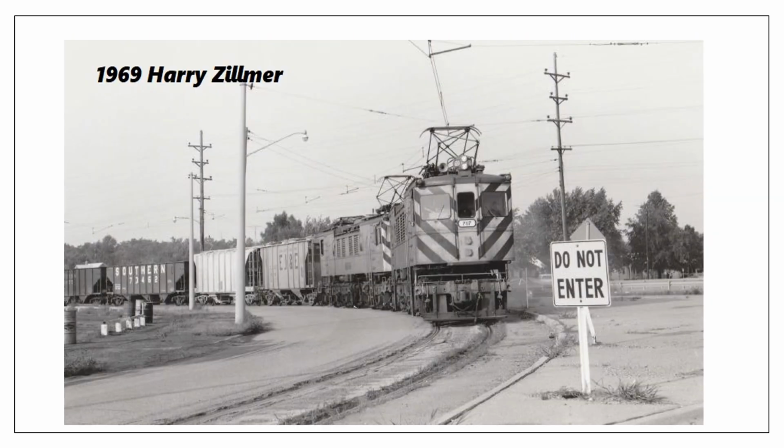Here's a great shot of that old alignment, 1969, Harry Zimmer. This was a box cab electric powered freight. One of the things that most non-rail fans don't realize is the fact of the South Shore having as much freight business as it did. But it always has had, even in South Bend, there was a lot of it, as we shall see, and they were electric powered. These cabs, unfortunately, have all been scrapped. This train was probably bringing covered hoppers from Kurt Concrete, South Bend Sand and Gravel.